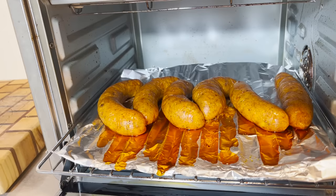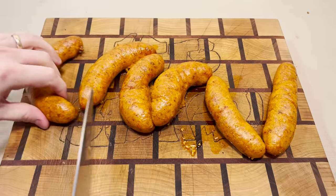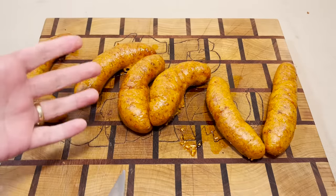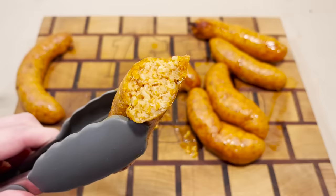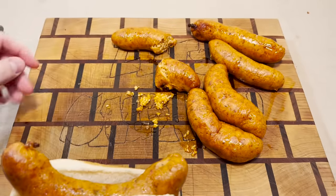God, what an amazing amount of oil that came out of these things. So it appears that these 3 in the middle burst. So a 50% burst rate, which surprisingly we consider a success on this channel. But let's go ahead, open one up and see how we did. It looks delightful. Oh, God, excuse me. Here we go!